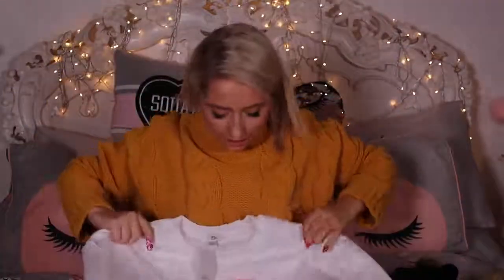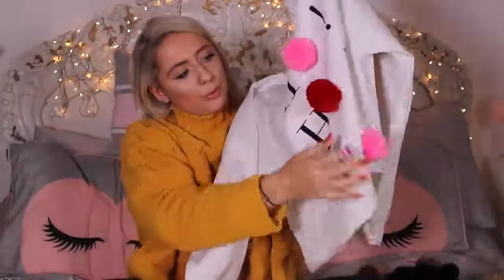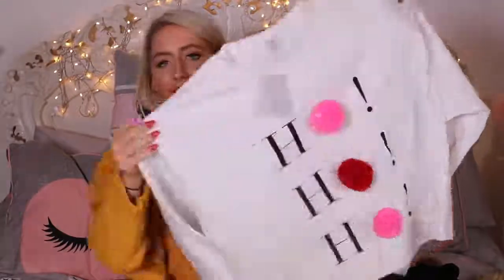Technically, that's not my last thing that I got from River Island. I wasn't going to show you guys this, but I just think it's so cute that I kind of have to. The reason I wasn't going to show you this jumper is because it's actually a Christmas jumper. It says ho ho ho with a little pom-pom, so little baubles here, that I think are the cutest things ever. I fell in love with it straight away.